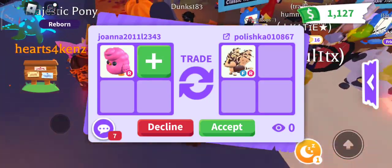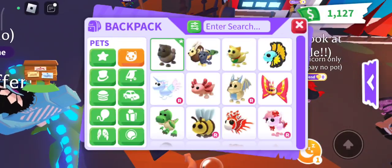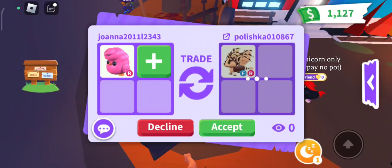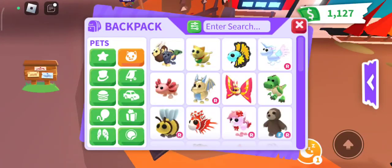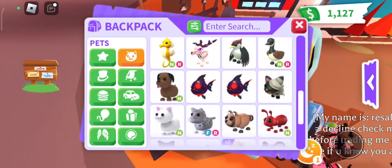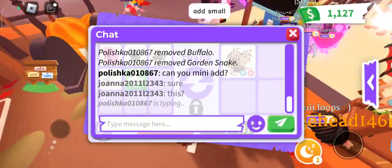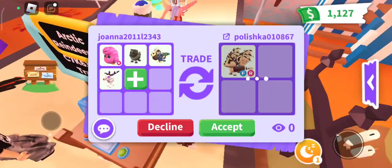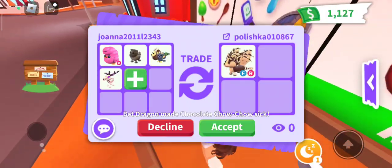I think they want me to add. Okay, let me check what I can add. Let's see, they want mini ad. What's a mini ad, excuse me? I don't know. Are they gonna do this? I mean, I can switch out the deer or maybe the chimera, what it's called.